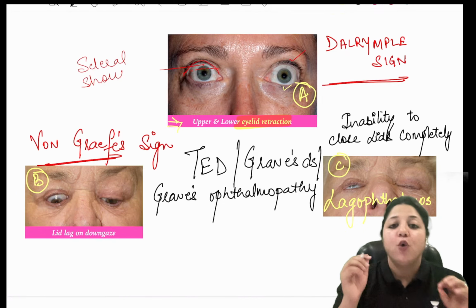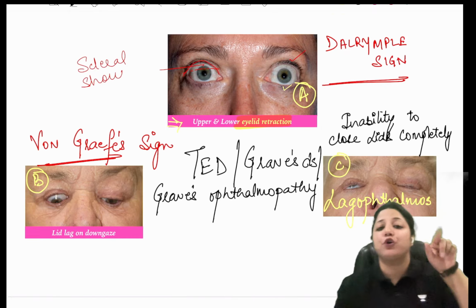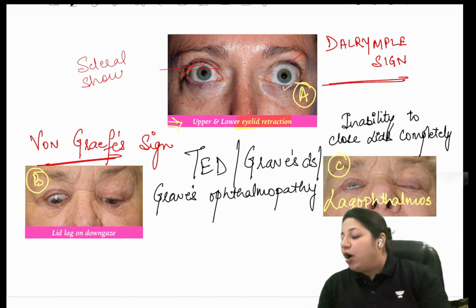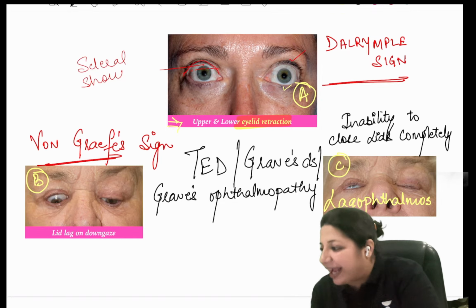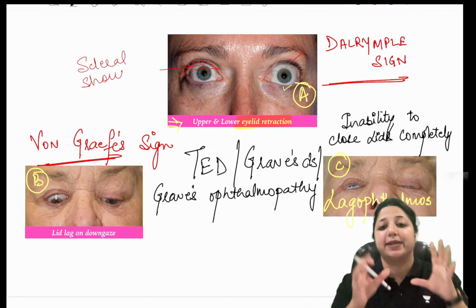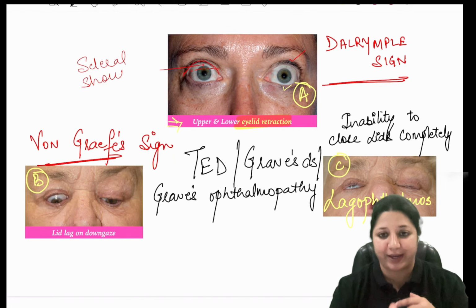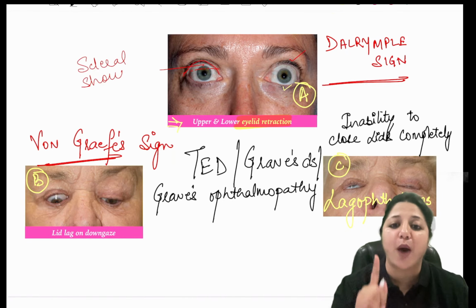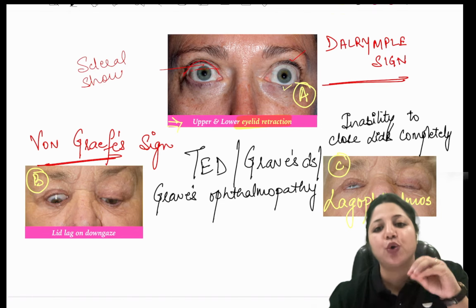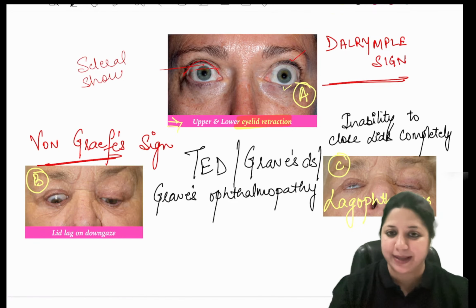So now you have to tell me the most common and the first clinical sign to appear out of these three. Now tell me. All right, there is a comment here, hyperthyroidism. Thyroid eye disease is associated in 90% of cases with hyperthyroidism. It can be associated with the euthyroid state, or in 1% of cases with the hypothyroid state. But the important thing is that it should have the autoimmune markers for thyroid disease or thyroiditis. It should be well documented.